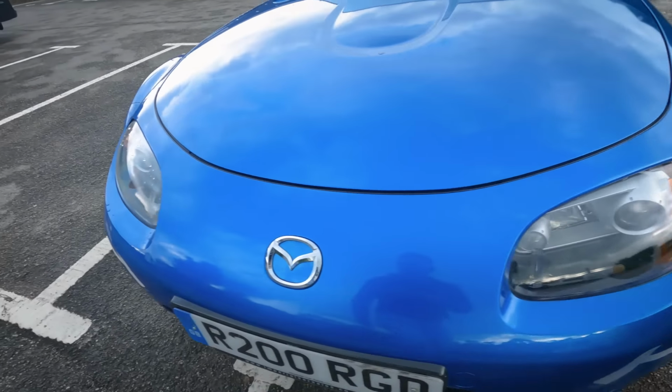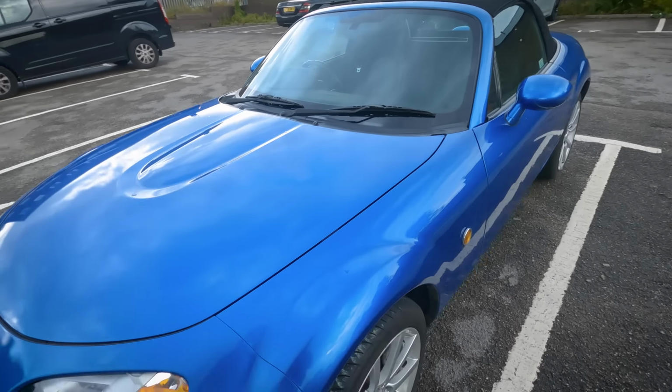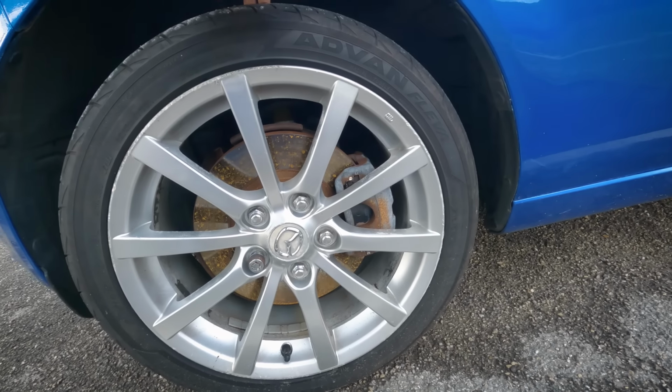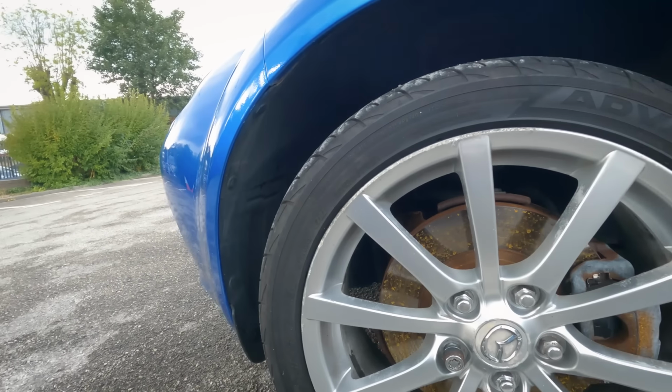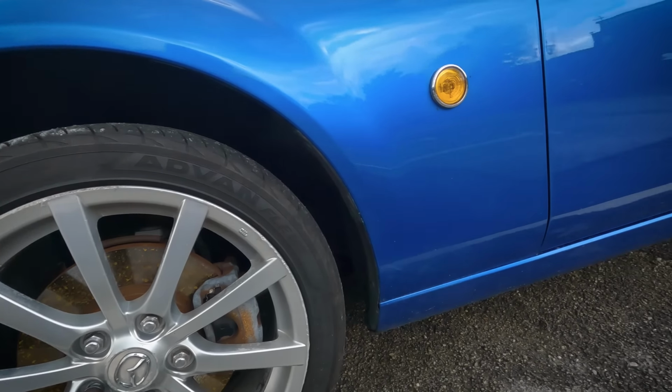Headlamps look good, very nice. Nice little scoop there in the bonnet. Have we got another Yokohama? We do indeed, on 5mm. Little tiny bit of corrosion there, but not too bad at all. Not bad.